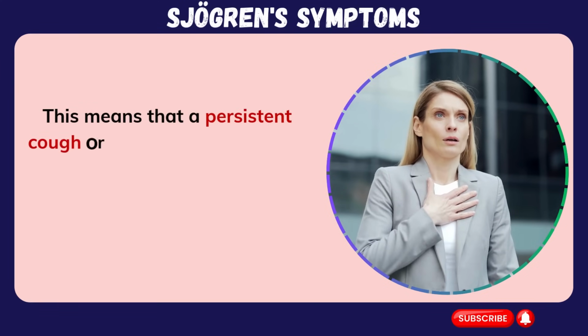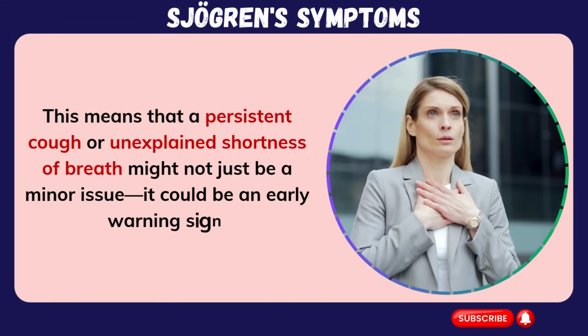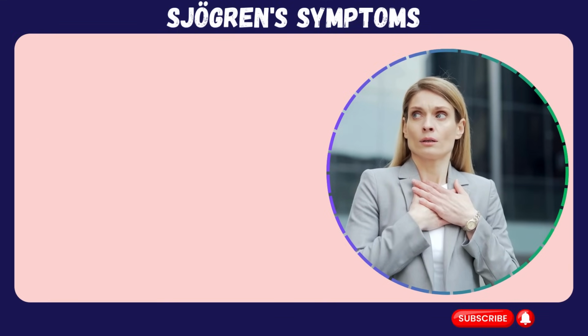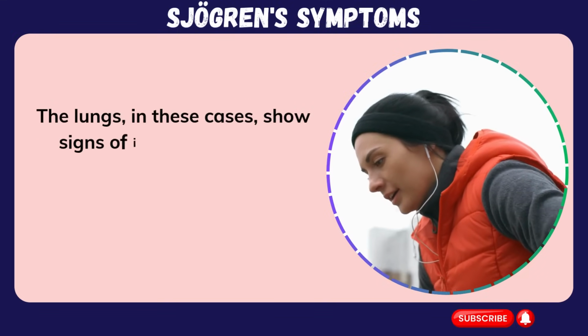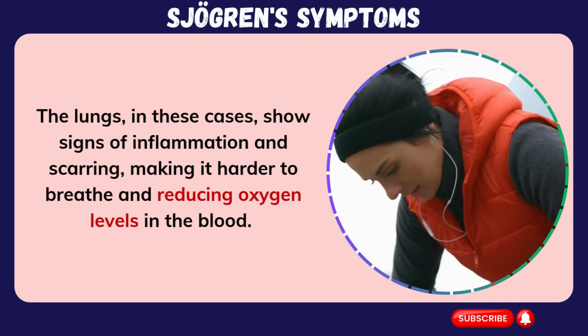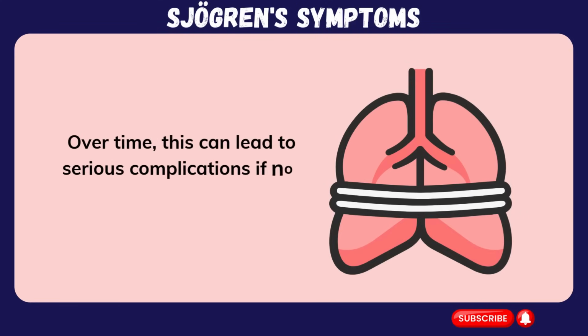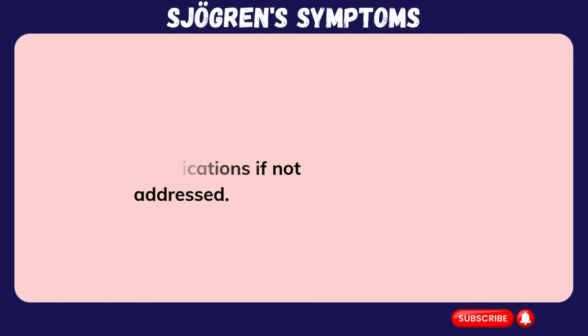This means that a persistent cough or unexplained shortness of breath might not just be a minor issue, it could be an early warning sign. The lungs in these cases show signs of inflammation and scarring, making it harder to breathe and reducing oxygen levels in the blood. Over time, this can lead to serious complications if not addressed.